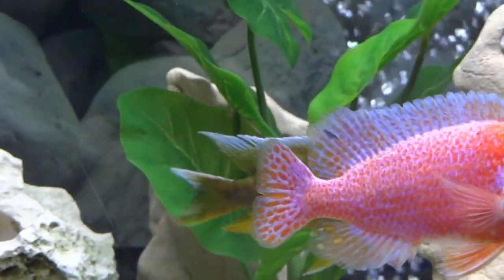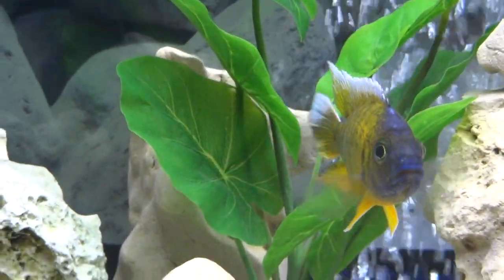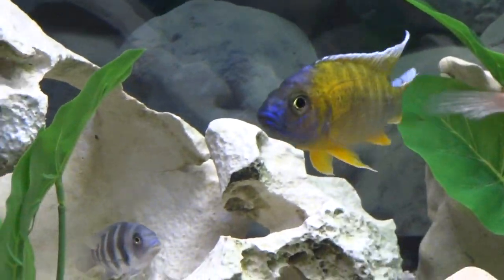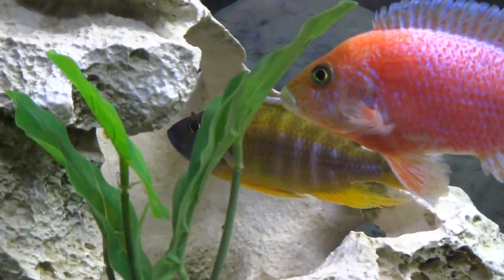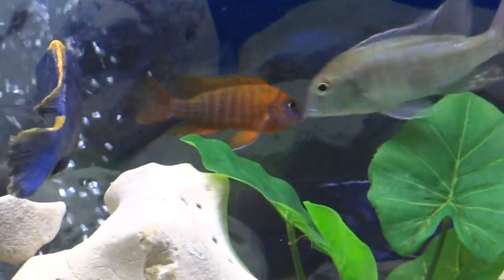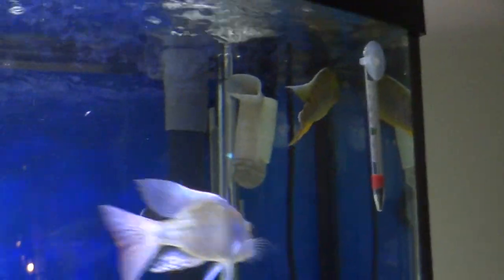He has a big baby. Sick color though. Beautiful color. So. Damn, but he's getting bullied around. He better get used to this tank or he's coming out.